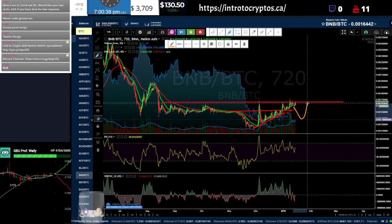When they come down, they try again. They come down, they try again. You know where the pressure is going. These ascending and descending wedge triangles are really key. They're big. And often we can get a breakout and then it comes back and retests before going higher.